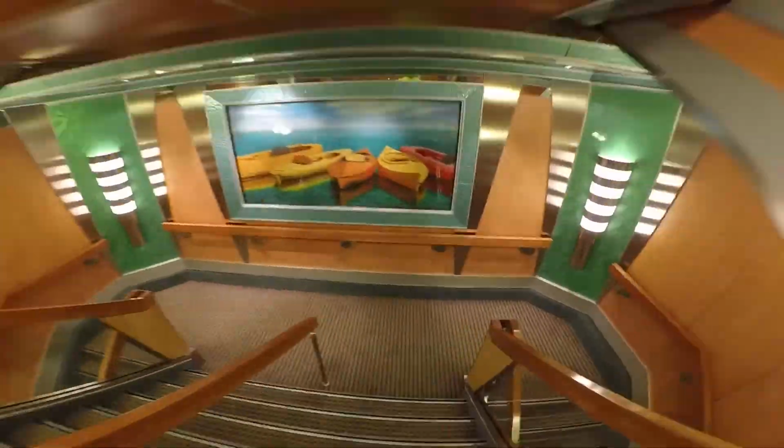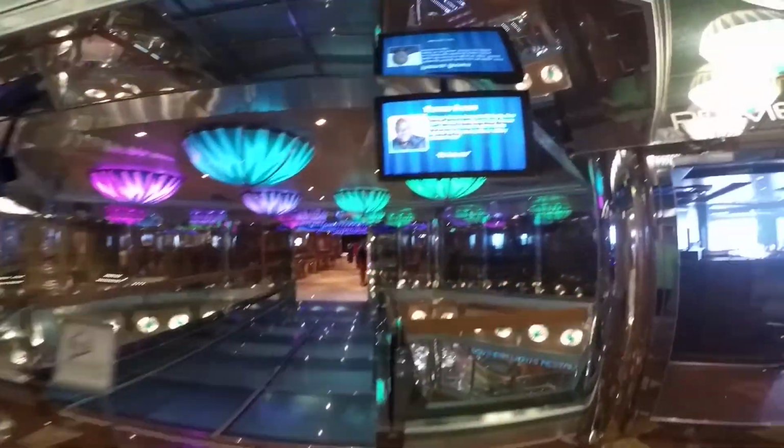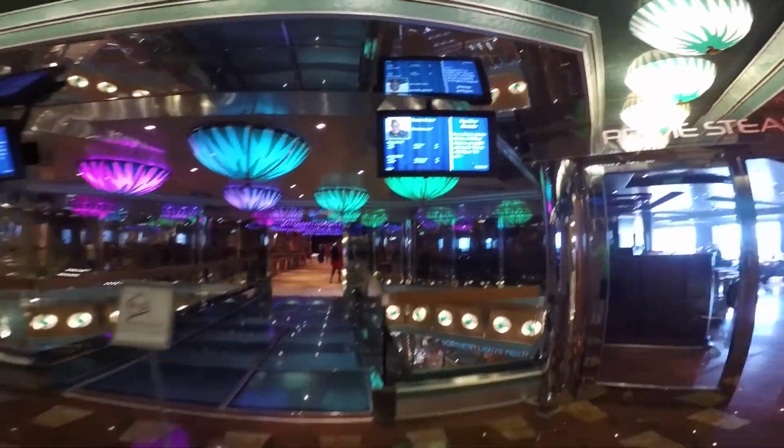So I went back to the back pool, and we're gonna go ahead and head down the stairs and go all the way to the back of the ship and make our way all the way to the front.